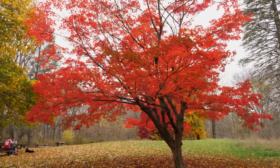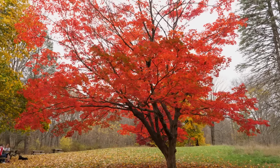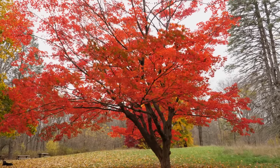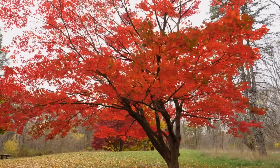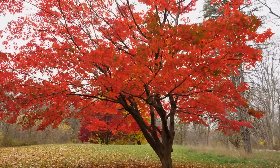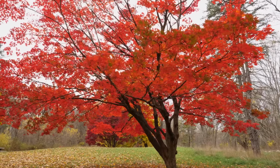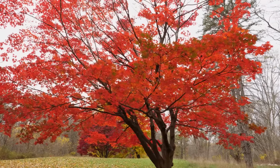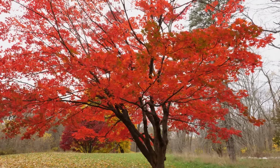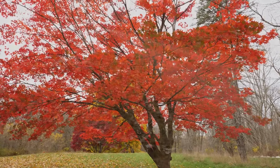Before I go to the next spot, holy smokes, look at this tree. It looks like it's on fire. I don't think I've seen a tree with this kind of color outside of those flame trees in Saipan. That is something else. This is why fall is the best time of year and why summer is awful.